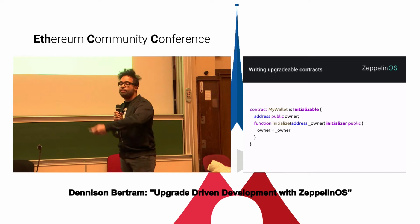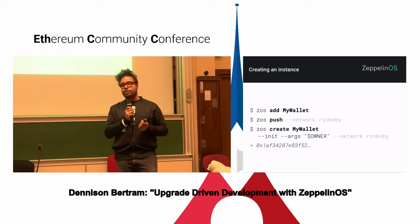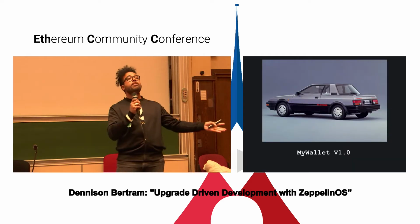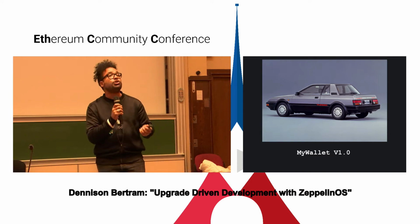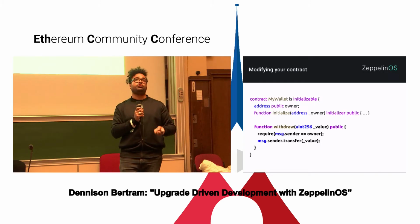So let's say this is your contract, right? You do it using Zeppelin OS. The process of deploying is you add your contract to your project. You push the source code, the bytecode actually, to the network, and then you create an instance of it. And then you have My Wallet version 1.0, right? It's awesome, it's great, it fulfills all the needs that you had when you originally built your software the first time around. But let's say now you want to add features to it, right?